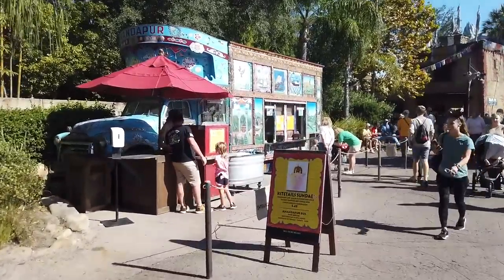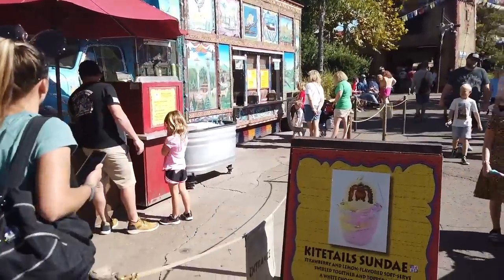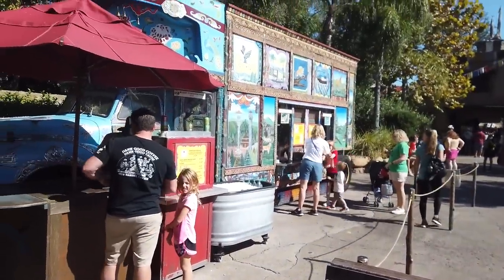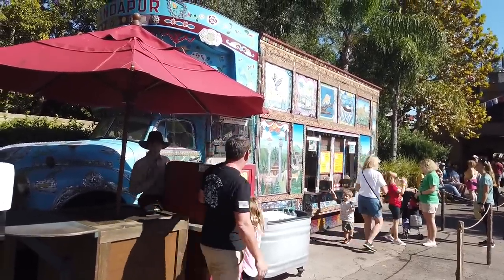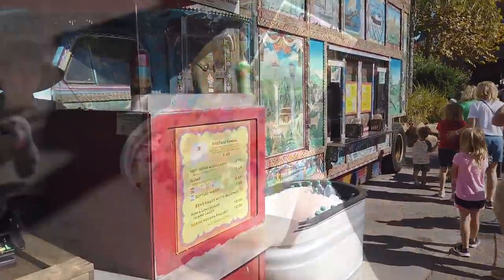Okay, it's been 4 minutes since I've eaten approximately. No, it's been like 20. But I feel like we need a little snackaroo before we go see one of my favorite things at Disney's Animal Kingdom, don't you? And we're gonna get that snack right here at the Anandapur ice cream truck. This is where you can get soft serve swirls, vanilla, chocolate or twist, or they have a specialty sundae right now you can get as well.